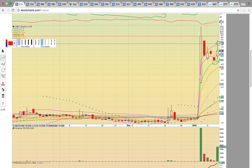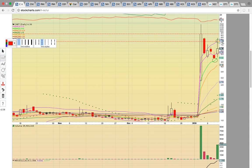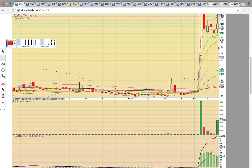The first support level below is EMA 8 at 502. That held the last time. If that does break, then you could see a drop down there to EMA 13. Notice there was a big volume spike. Now there was an upper wick that formed on today's candle, so there was some profit taking.